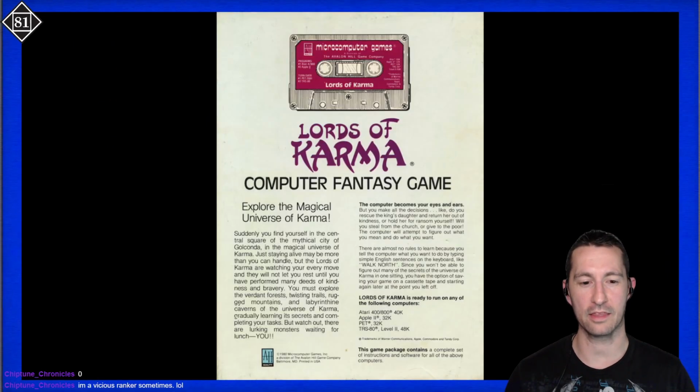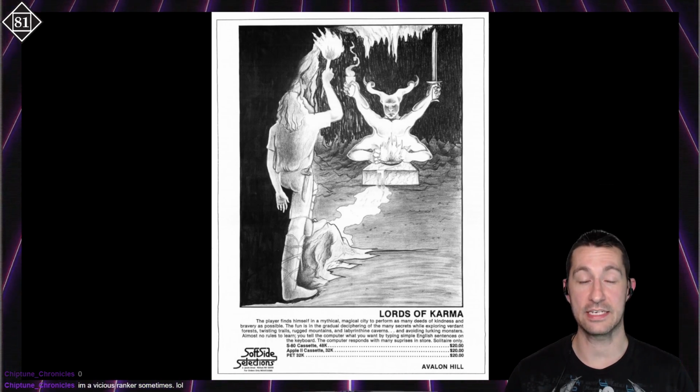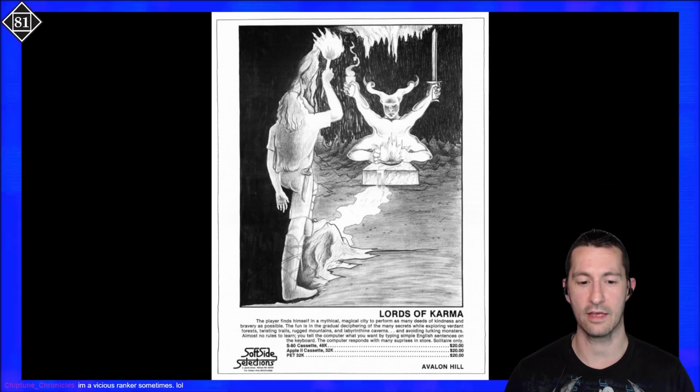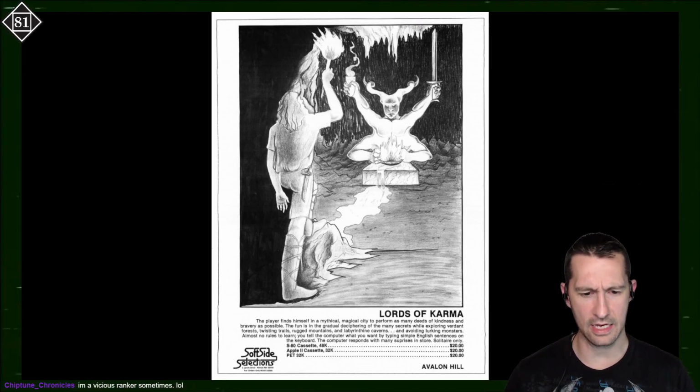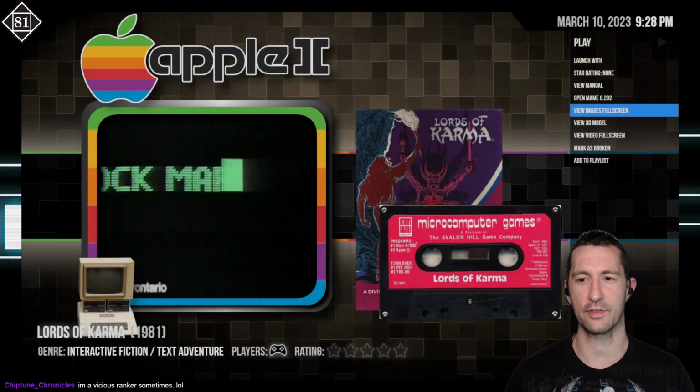Here's the front of the box and back of the box. We'll be playing on cassette tape, and there's the advertisement flyer. At the time, this game cost $20, whether you're on Apple II, the Commodore PET, or the TRS-80. It must have cut it off. And there's the example of the cartridge.